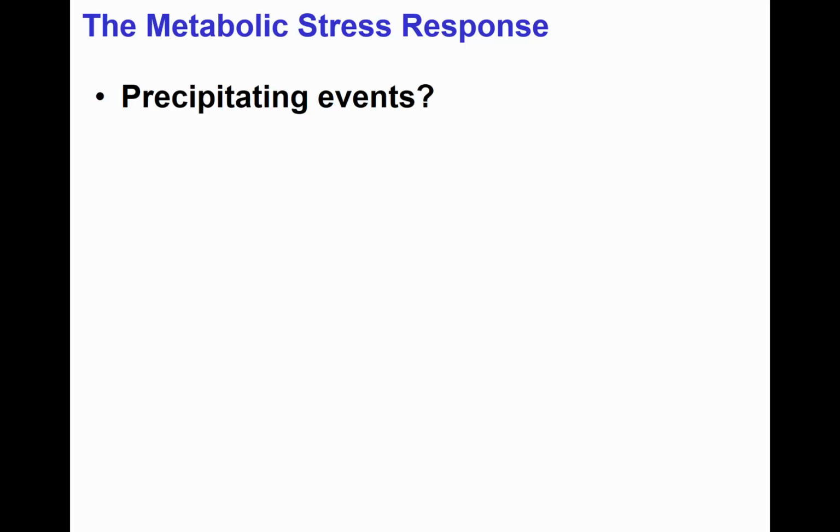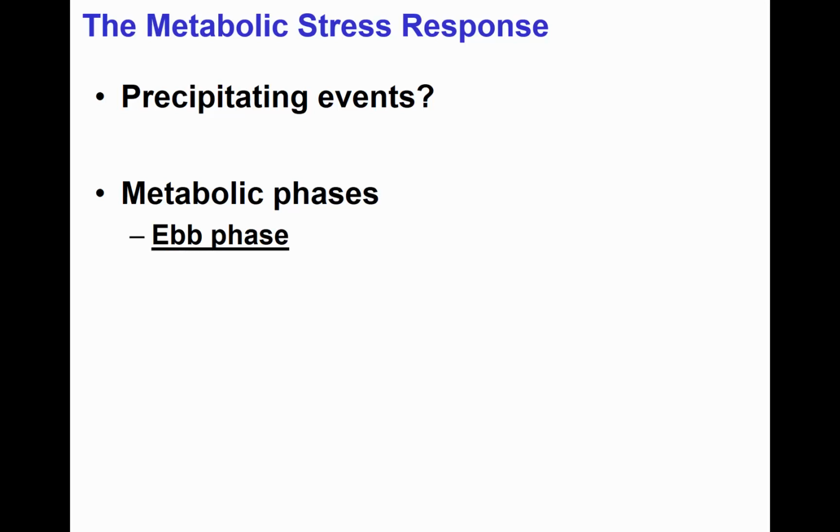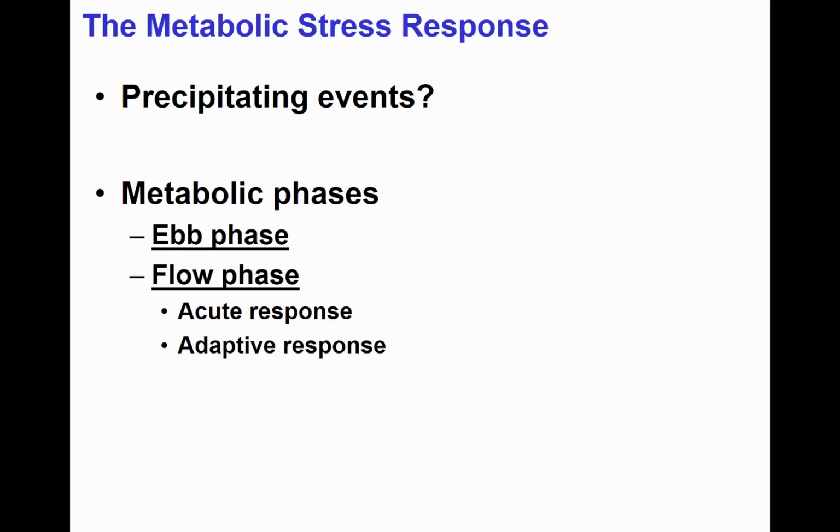Okay, so let's talk a little bit about precipitating events. We got an idea of that from the first slide that I was talking about. Traumatic injury, sepsis, major surgery, burns, gunshot wounds, you name it, falling off of a roof, being hit by a car, horrible things like that. There are two main phases, the ebb and the flow phase. And the flow phase has a couple of stages, okay? So I want to just talk first about the ebb phase.